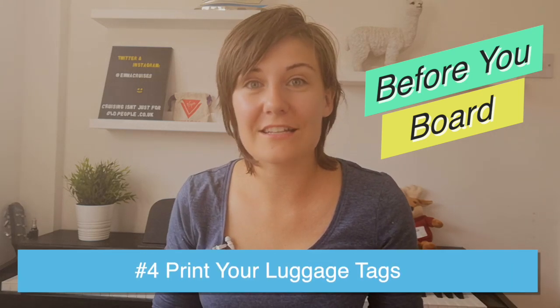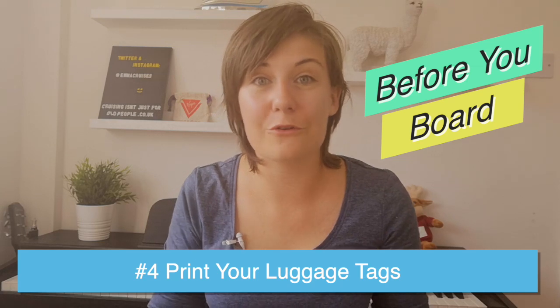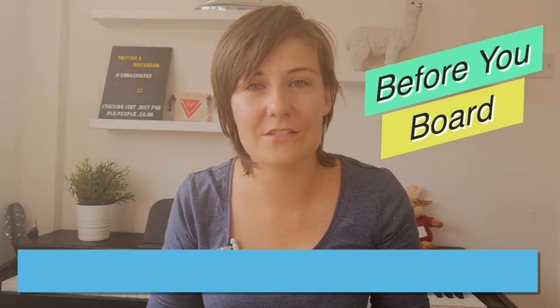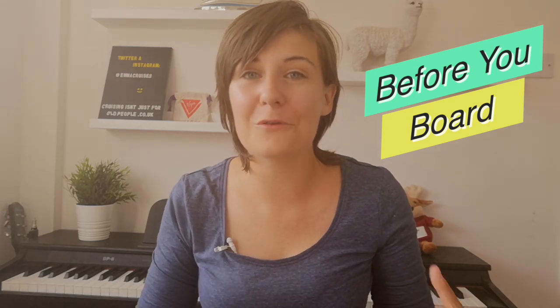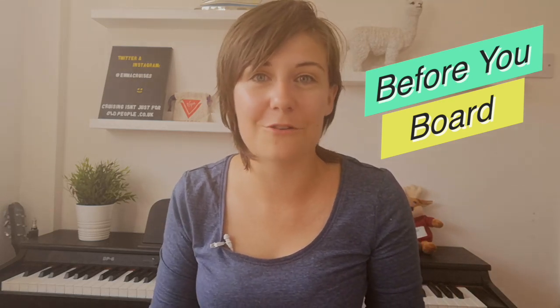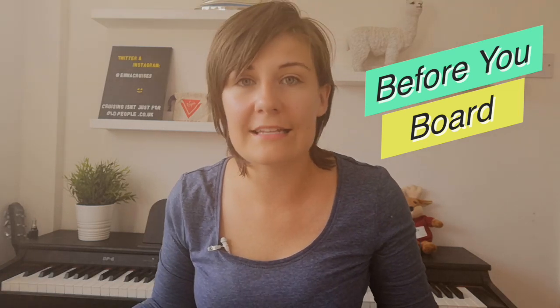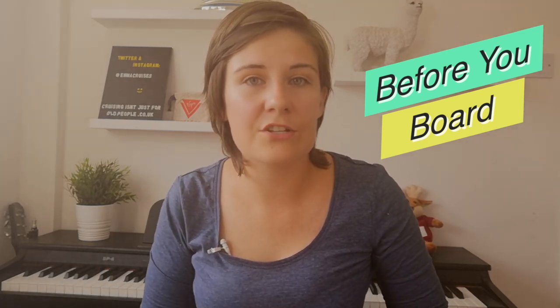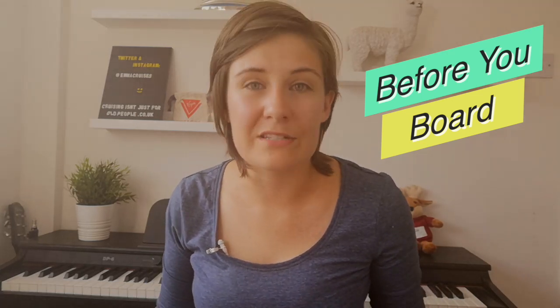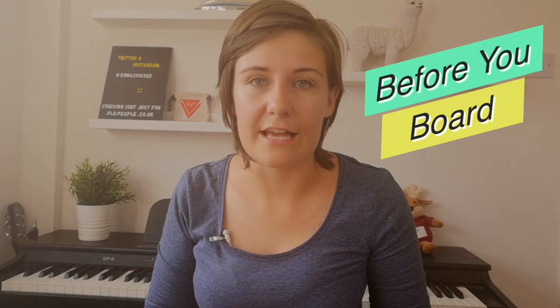Number 4, if the cruise line that you're cruising with sends you luggage tags, print them out. Not all cruise lines will send you luggage tags ahead of your cruise, but if they do, it's so much easier to print them out and stick them on your suitcase yourself. I normally bring a roll of sellotape or a stapler with me so that I can do it at the port. They'll take away your bags and you won't see them again until they arrive in your cabin. If you can't do it for any reason, it's not the end of the world, but it does just make the process easier. If you haven't printed your own luggage tags, you'll have to find someone at the port who can print them for you, and it's just a bit of a delay. If you can print them out, definitely do.